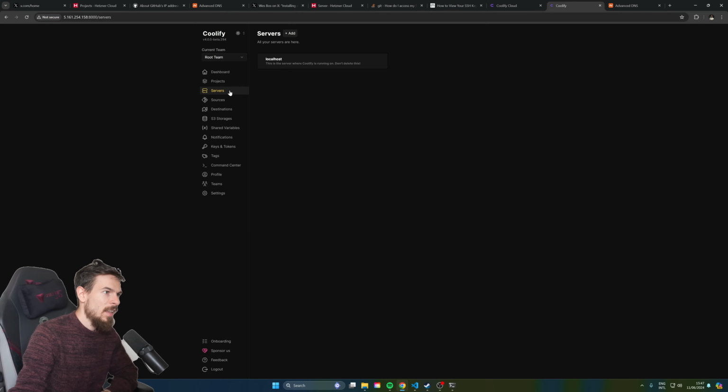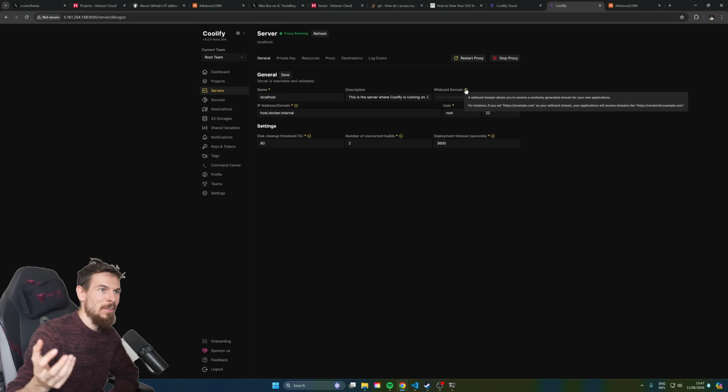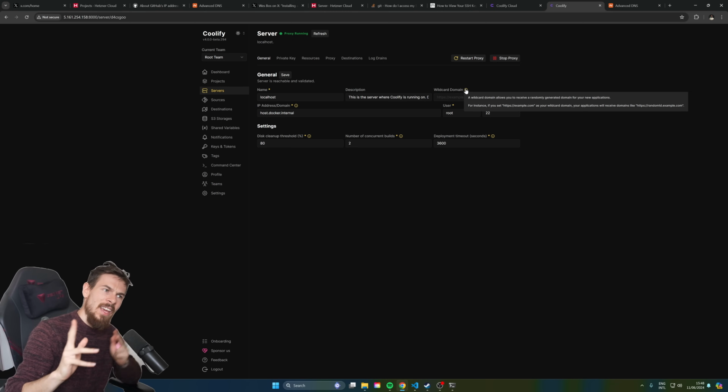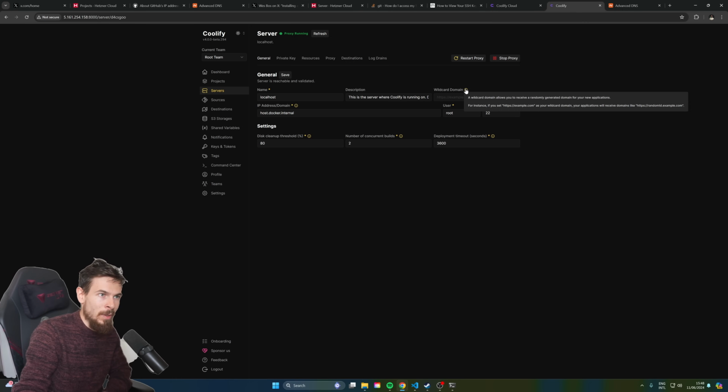Lovely. So as you can see, there's a lot of things you can do here. You can do shared variables, you can hook up an S3 storage to it. But one thing we want to do is head over to our server here, open up this local host, and as you can see, we have a wildcard domain. This essentially allows you to generate a subdomain for each and every single one of your projects. I was thinking, I wonder if there's a way where you can just hook up any domain to any project that you want to make. And I think I found how to do that. So I'll show you that as well.